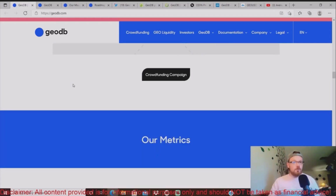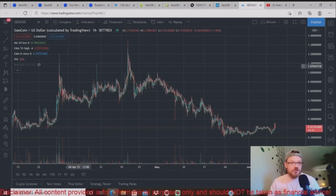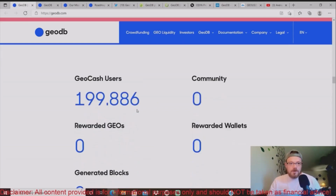Okay, so I do want to point out that these Geo tokens are also traded on exchanges. You can see here that I have the chart pulled up for Geo token on Bittrex. And there's a few other exchanges that I'll mention later on in the video where you can also buy Geo token, or GeoCoin as well. So just something to keep in mind, guys, that as you earn these coins, they are traded on these exchanges as well. So here we have their metrics.